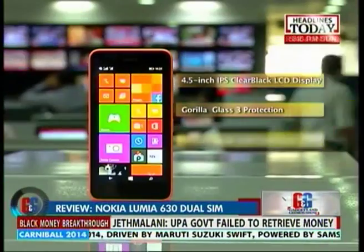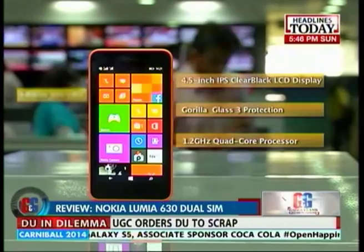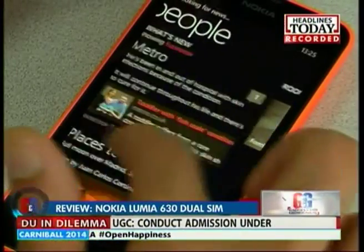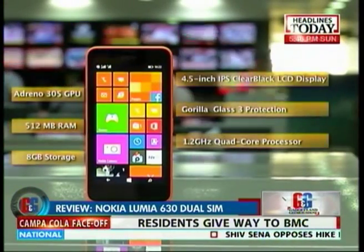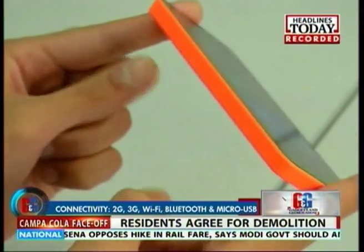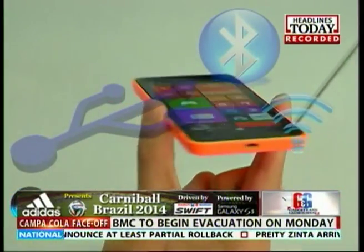In terms of specifications, the Nokia Lumia is powered by a Qualcomm Snapdragon 400 chipset with a quad-core 1.2 GHz Cortex A7 processor and is backed by 512 MB of RAM. Onboard storage is 8 GB, but this is expandable up to 128 GB via microSD card. Connectivity options in the device include 2G, 3G, Wi-Fi, Bluetooth and micro USB.